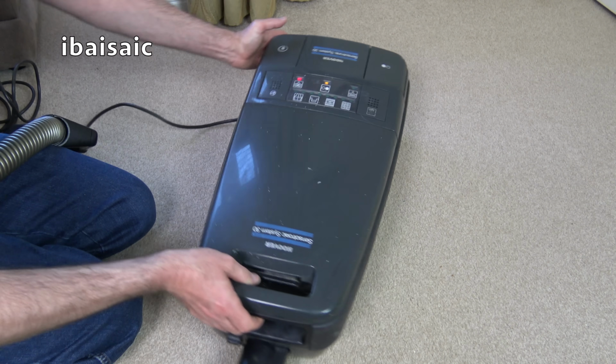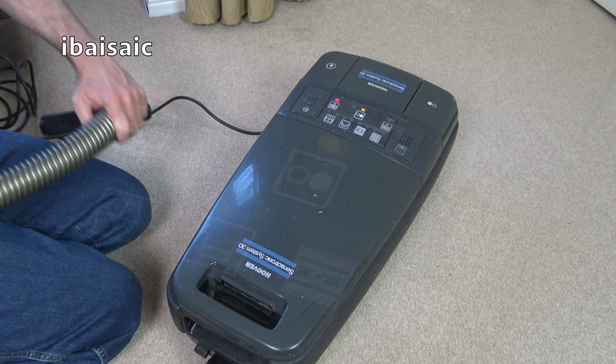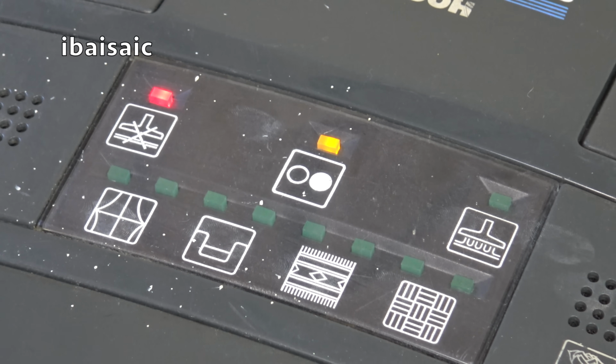We've got the red light. I'm not sure if the red light always indicated. It probably did. But you can also see it's got the amber light for the mains on. Okay, I'm going to switch it to manual. Start it in low power. I will retreat somewhat and we'll have a look if this is going to work.